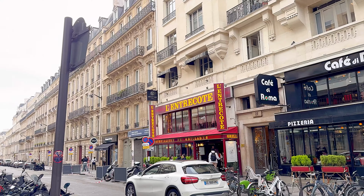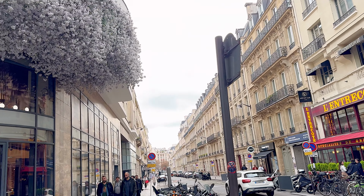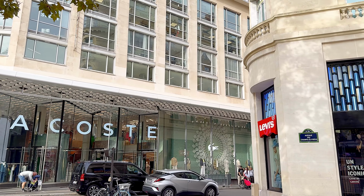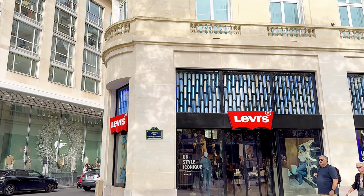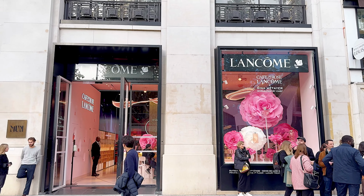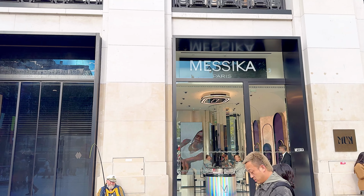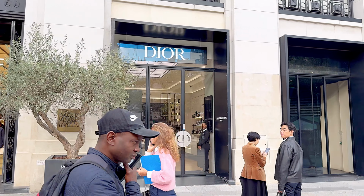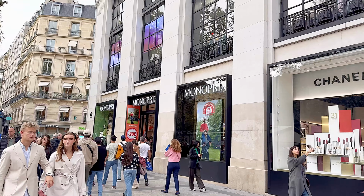So you pretty much have all the designer shops on the street. So I mean, international designers, French designers, name it, you're going to see it on Champs-Élysées. So we just started at the beginning of the street and we walked our way down, looking at the stores. I mean, we didn't have anything to buy, but we just looked around. So you've seen a lot of stores and there are a lot of malls on the streets as well.